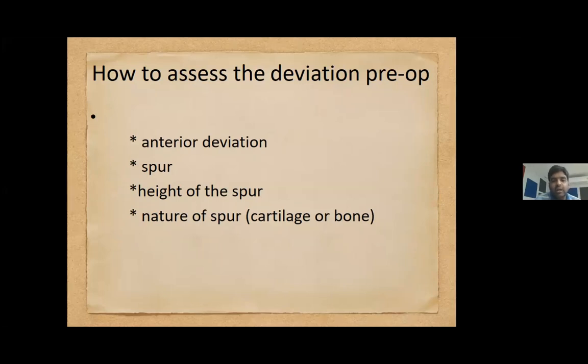Next is knowing the nature of the spur. More commonly it is a cartilaginous and a bony spur, because the cartilaginous spur anteriorly has a foundation or support from the bony spur posteriorly. This assessment has to be done preoperatively so that you can plan your surgery.